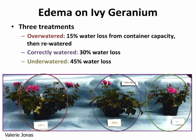And then finally, we have the underwatered treatment, which were plants that were rewatered only when the weight of the pot dropped by 45% from container capacity. By anybody's standard, these would be considered underwatered plants. They only got water every 10 to 14 days during the spring season, and those are represented with the sample circled in green. So, not surprisingly, the plants that had the most growth were those that got the most water, those on the far left, the overwatered treatment.